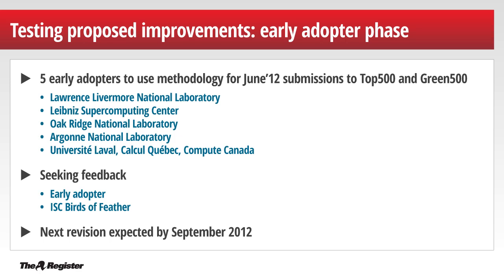We are also using it. We have 5 different early adopters that are using it during their very substantial Linpack runs. Again, this is a pretty big time commitment to be able to run HPL. So they're out there collecting the power. Most of them are trying to attain a level 3 power measurement. We have Lawrence Livermore National Lab, Leibniz Supercomputing Center in Germany, Oak Ridge National Lab, and Argonne National Lab.